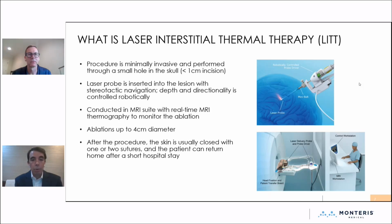In the operating room, a laser probe is inserted and docked onto the stereotactic frame and then can be used for the treatment. The treatment is delivered either in the operating room through an intraoperative MRI, or the patient is transitioned to an MRI suite where the treatment is administered. We tend to think of ablations to an area of 4 centimeters in diameter, but multiple trajectories are possible and can allow even larger areas of ablation to be performed. It is a minimally invasive procedure. After the procedure, the skin is closed with 1 or 2 sutures and patients are discharged home, frequently with an overnight stay the next day after operation.